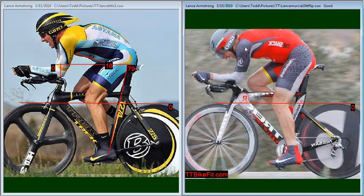So therefore they can achieve this forward position and typically a lower position in front because of the more open hip angle the forward position affords, without having to sit perched way out on the nose of a conventional saddle.